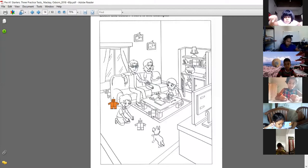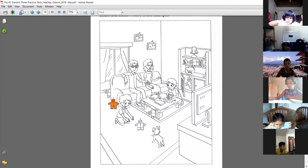One. Okay. Now, can you see the girl? Yes. She's drawing a picture. That's right. There's a robot under the table. Oh yes, there it is. Good. Well, color it red, please. Okay, I'm coloring it red now.